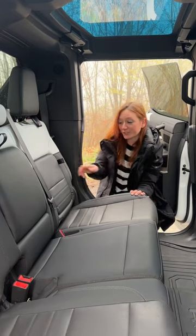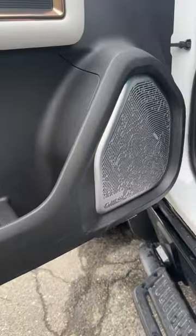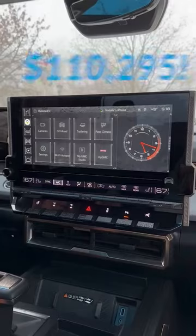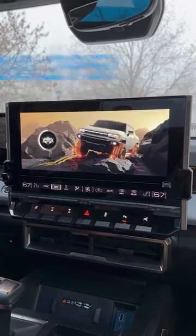It's got a pretty cool interior, lots of things like storage space in the seats, easy to lift. It's a little utilitarian for $110,000. We have some neat features in here too.